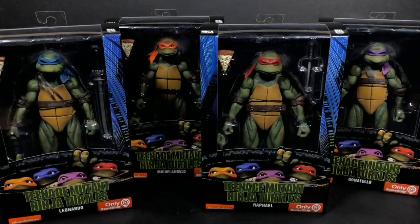What words could I use to describe these figures? Maybe awesome. Or maybe even Bossa Nova. Bossa Nova? Chevy Nova? Excellent!